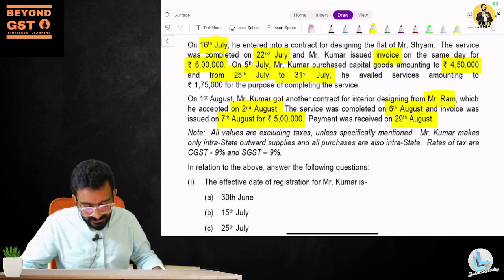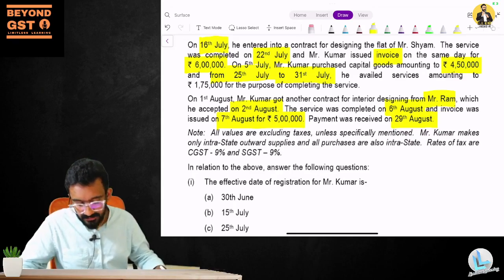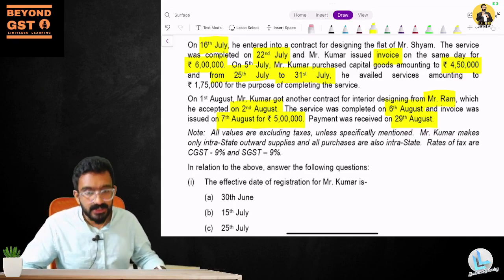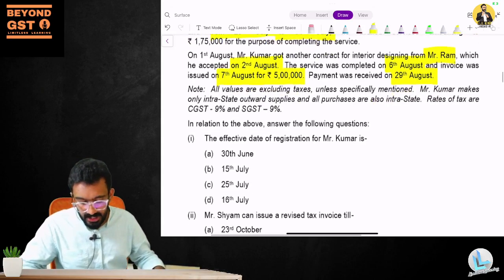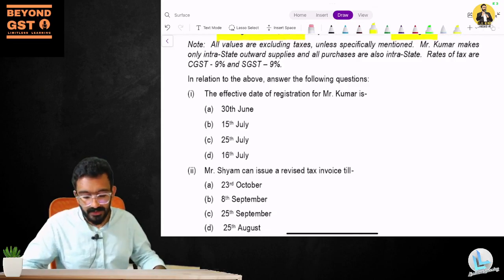All values are excluding taxes unless specifically mentioned. Mr. Kumar makes only intrastate outward supplies. All purchases are also intrastate. Rate of taxes are 9 and 9. Let's look at the answers to these 5 questions that come apart from this. In relation to the above, answer the following question. First one, what is the effective date of registration of Mr. Kumar? How do I compute effective date of registration?